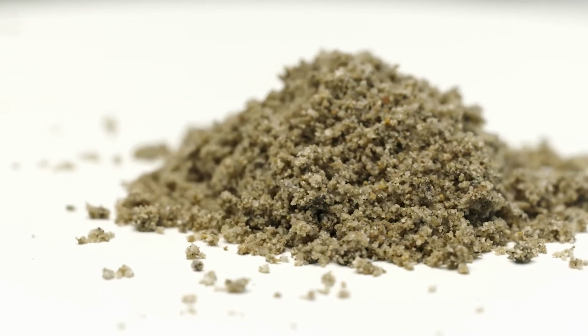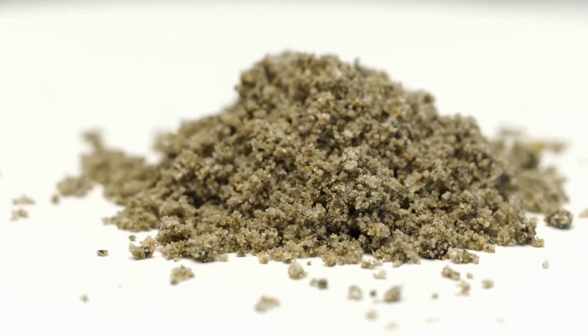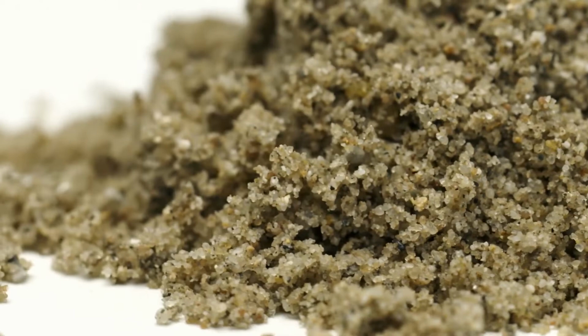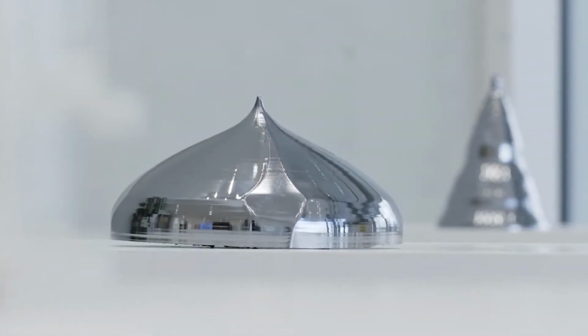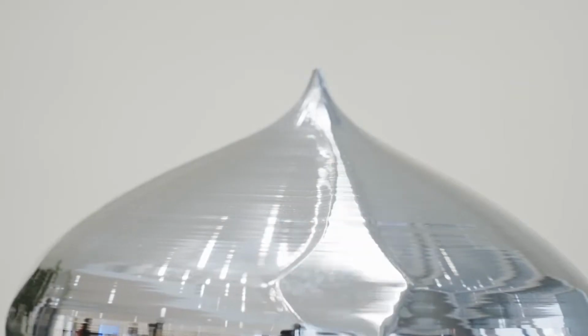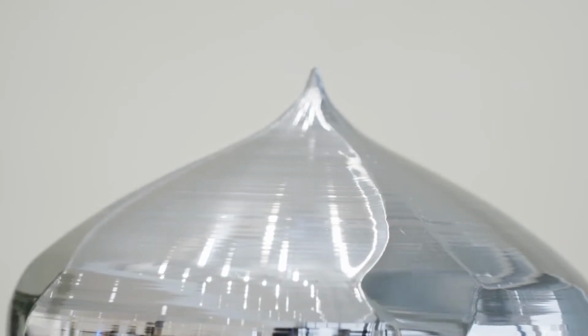Humble sand. This is what the building blocks of the future are made of. But making them is a long process comprising a great many steps. First, the silicon dioxide in the sand has to be converted into pure silicon. After that, it is cut into wafer-thin discs.